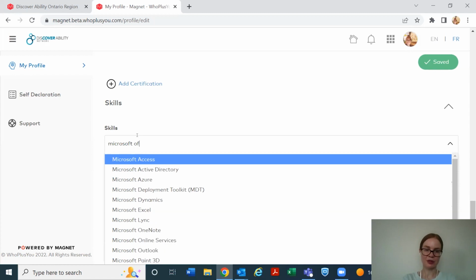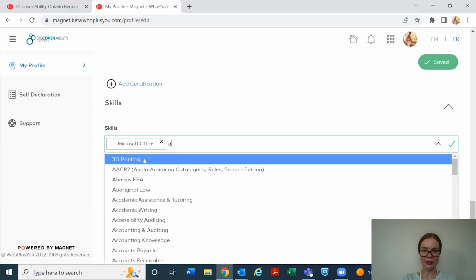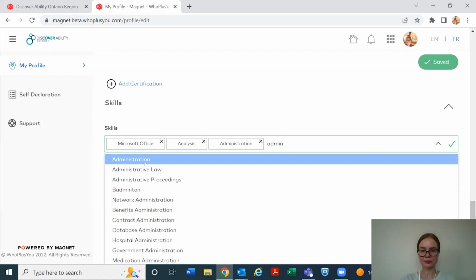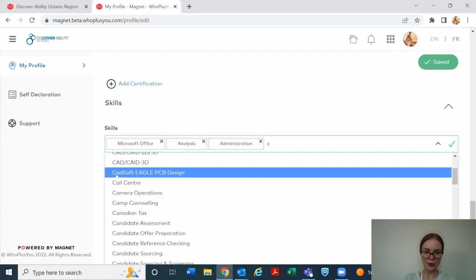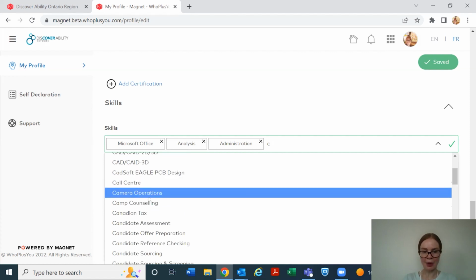If I type in Microsoft Office, I can enter that. I can type in pretty much anything here. So I'm just typing in analysis. Let's try illustration. A C one. Okay, let's see here. If I go into C, call center, yes, if you've worked camera at one.